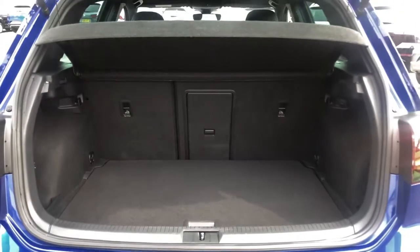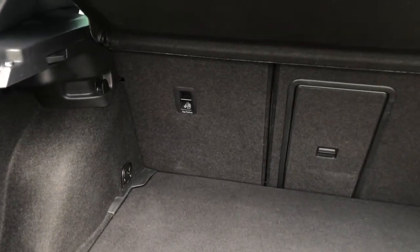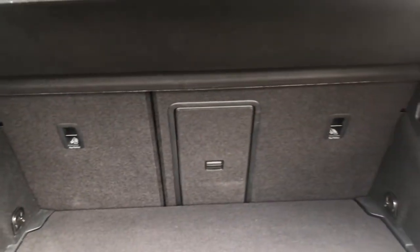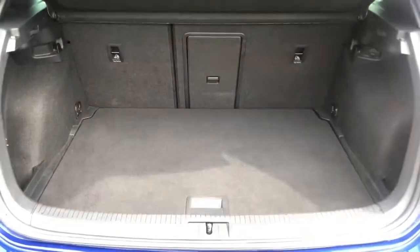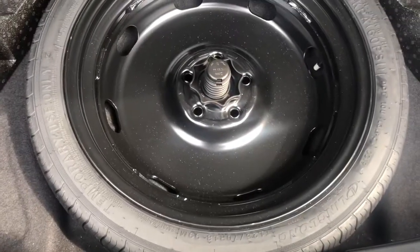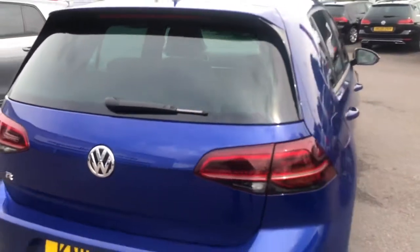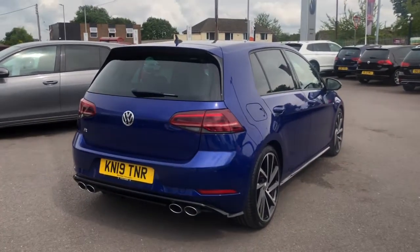So then opening up the boot, you'll find a generous space for a smaller vehicle. Got plenty of room for your weekly shop, you've got your load through to store anything long, and you can always push the rear seats down if you require that additional space. It's nice and easy. And then we do also have your spare wheel under here as well. And I'll just take you into the front.